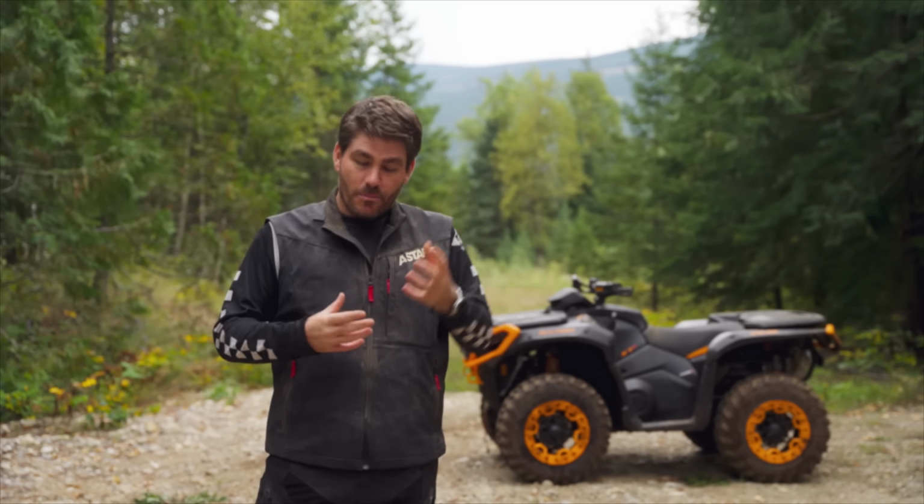The 1000R model comes with four-wheel disc brakes, standard 27-inch tires. It has a full 5.5mm skid plate underneath it, 12 inches of travel in the rear, 10.8 inches of travel at the front, which is a ton of travel for this machine. And we found that it is more than capable.